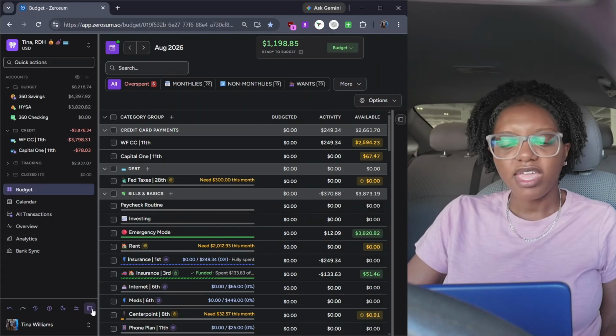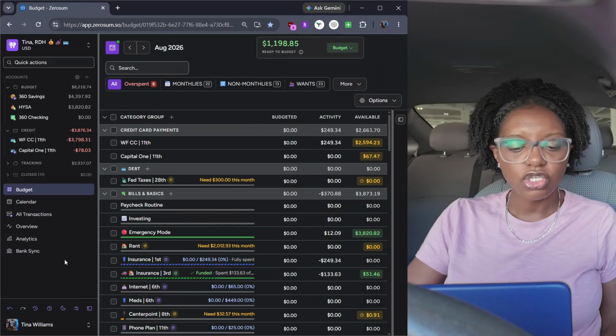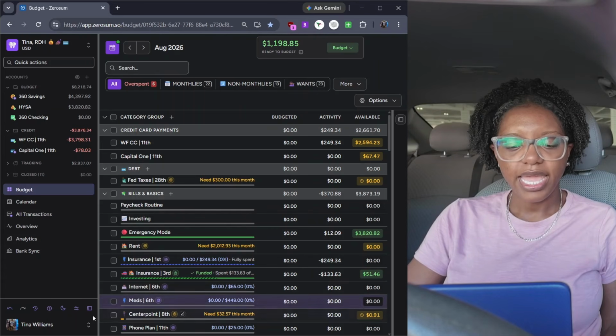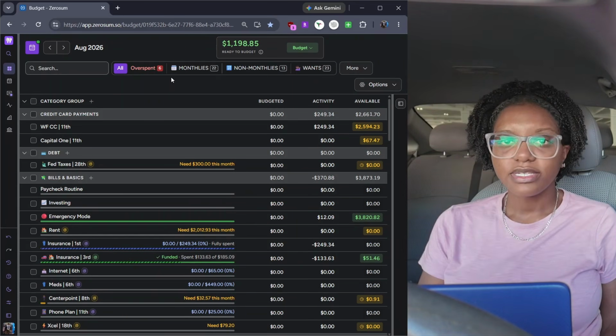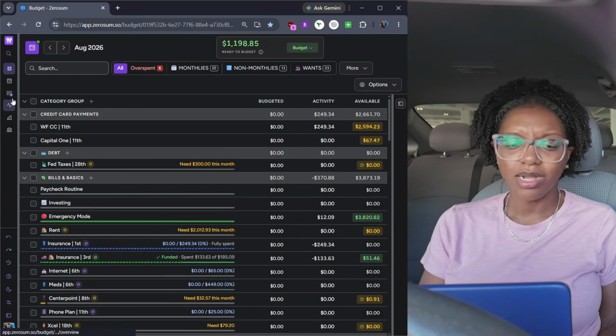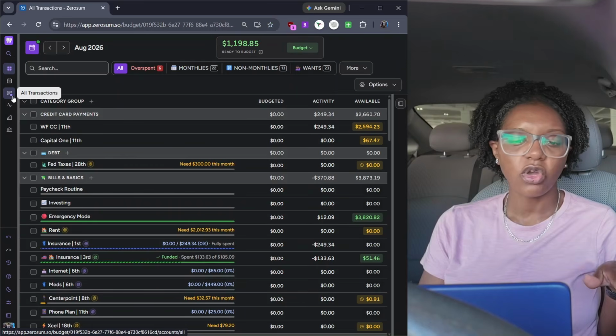So that's one thing. They also added the snooze shortcut, which is awesome because I do sometimes like to use that shortcut so that things look green. And another thing that I just noticed on Zerosum, I might be wrong. If the developer, Pedro, if you're watching this, let me know if I'm wrong.